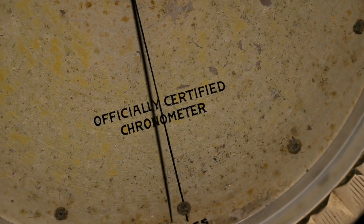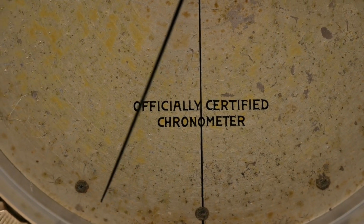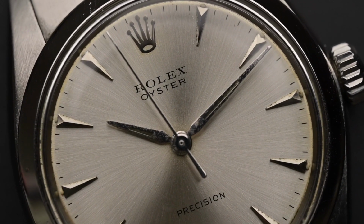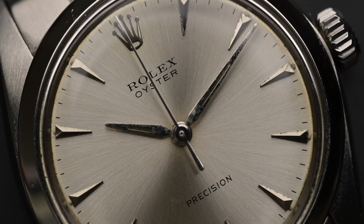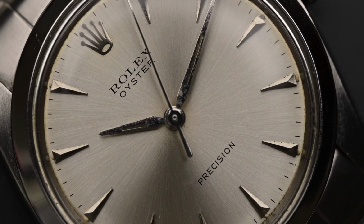And officially certified chronometer means that it has been certified as a chronometer by the Swiss Official Chronometer Testing Institute, in short COSC. The Rolex Precision models, for example, did not feature this certificate. As a result, the production costs were significantly lower and Rolex was able to offer the watch at a lower price.